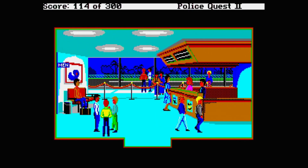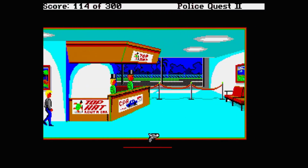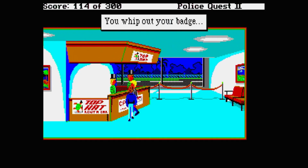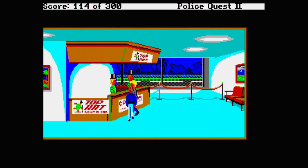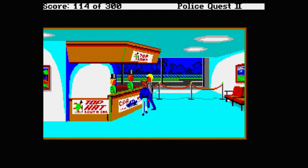Okay, so that's one thing we've learned. However, it always is wise to get as much information as you can, see if anyone else has seen him. So same deal here, show ID. Classic running a stop sign. We can then show the mugshot to this person. Fortunately, he's never seen him before.